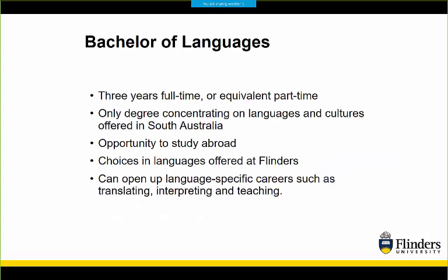So let me tell you a little bit about the Bachelor of Languages, which is obviously our main degree in languages. It's a 3-year full-time degree, or more if you're going to study part-time. It's the only degree that has a concentration of language and culture in South Australia. There is another Bachelor of Languages at another university, but if you look at the structure, they don't have as much language and culture as we do in the Flinders one. And obviously that involves opportunities to study abroad, a choice of 5 languages at Flinders, plus some languages that you can do at Adelaide University. And this degree, which I must say is not a professional degree and doesn't give you a professional qualification, does open doors to language-specific careers such as the ones we talked about before: translating, interpreting, teaching languages, and so on and so forth.